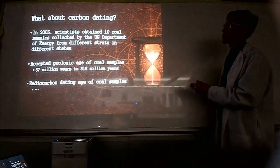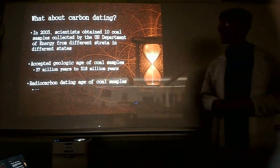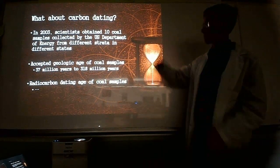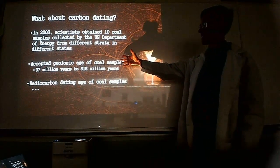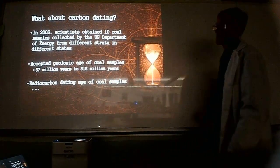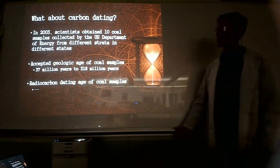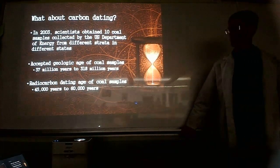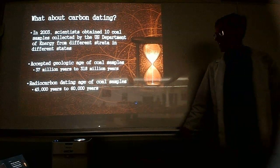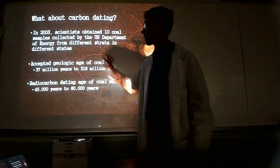So in 2003, some coal samples were collected by the U.S. Department of Energy from different strata in different states. The age range of these coal samples, according to the scientific community, ranged from 37 million to 318 million years old. But they decided to carbon date these coal samples, and they came back with 45,000 years to 60,000 years. And I don't want you to get lost in these numbers. You're going to want to write this down here.